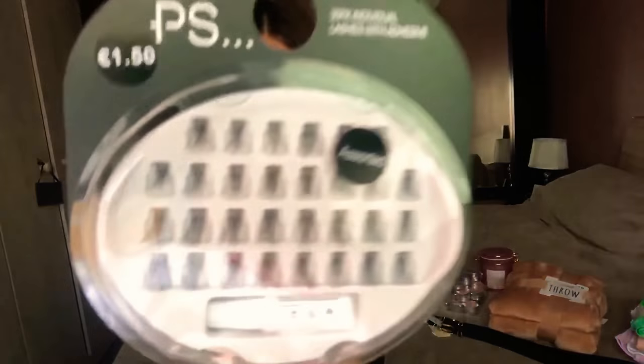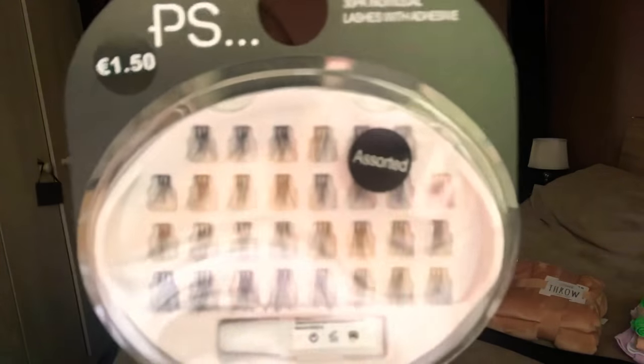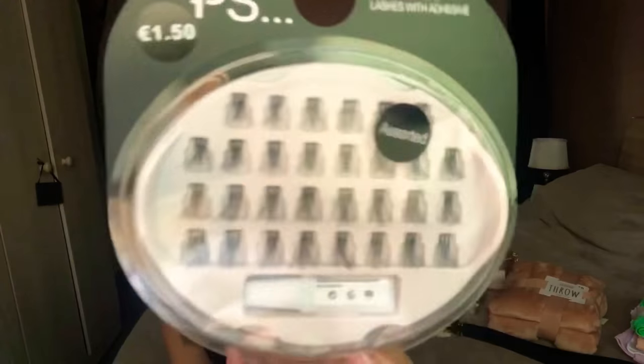I'm really, really excited to use these. They have 30 packs of individual lashes, and they look really natural. I'm gonna hold them up close to the camera so you guys can see. Oh guys, and they were super affordable. They were €1.50. I'm really happy that they include the glue, because I've seen so many individual lashes that don't bring the glue, while the normal full lashes do, and it's like, ugh.